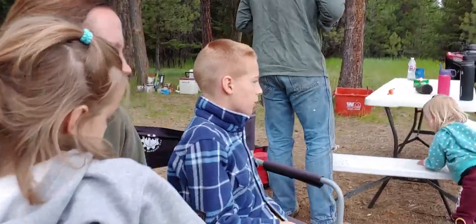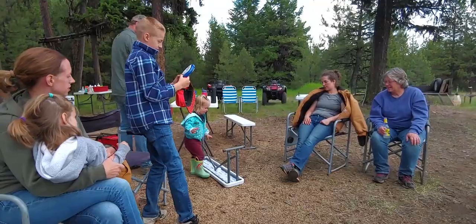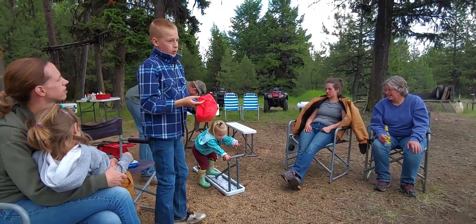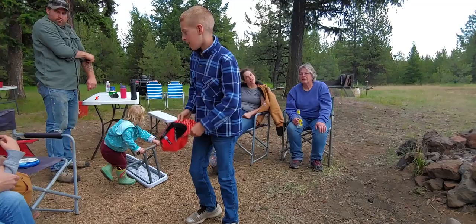It's a horrifying monster. Zombie. Frankenstein. Yes. Oh. Do you want to ride the scooter? I'm going trick or treating. I have something on my mask. A mask. Yeah.